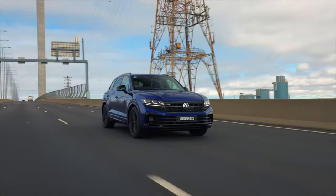And being an R model, the sporty or racy type models in the Volkswagen range, it is fairly athletic through the corners. So yes, it's big, yes, it's heavy, but it sticks really well around the bends. It's very capable, very composed, and it's also fairly luxurious. This one rides on air suspension, so you can soften it off and have more of a luxury type ride, or you can stiffen it up and have sports mode and get it a bit more sportier, a bit more pointy through the corners. And really it is performance luxury that the Touareg R is all about.